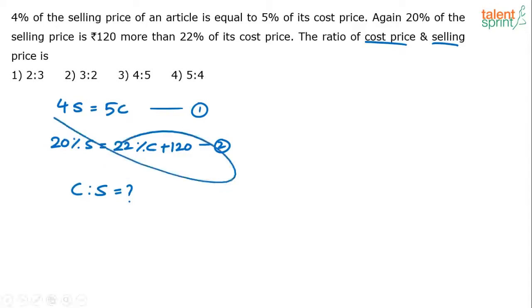But why do we have to do that at all? The first equation itself is the answer, right? From the first equation, can you not say C by S is equal to 4 by 5? 4S equals to 5C, so C by S equals to 4 by 5. Cost price is to selling price, the ratio is 4 is to 5. Option 3 is the answer. I'm sure at least a few of you have tried solving the two equations, which is not required.